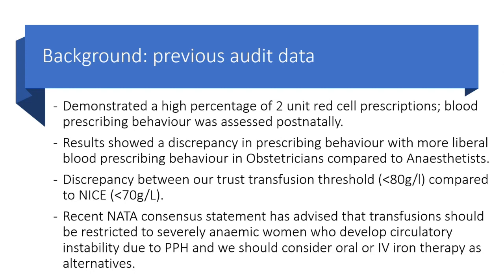Also at this trust, we have a discrepancy with our transfusion threshold of less than 80 grams per litre compared to the NICE one, which is less than 70. And the recent NATA consensus statement had advised that transfusions should be restricted to severely anemic women who have circulatory instability due to postpartum hemorrhage, and we should consider oral or IV iron therapy as alternatives.